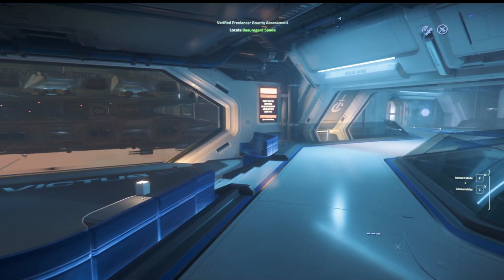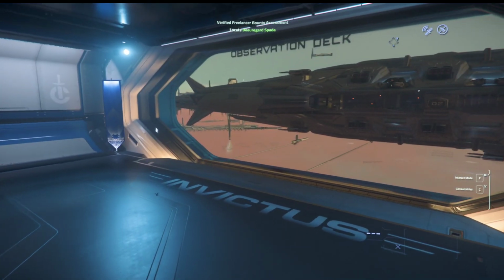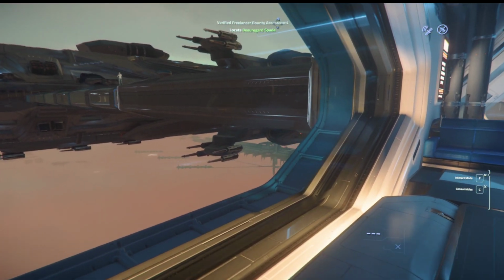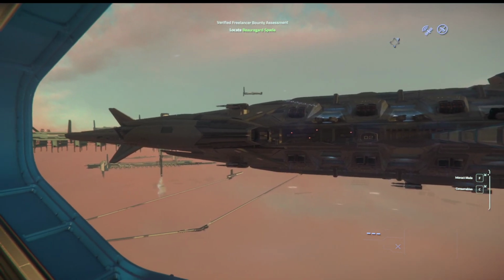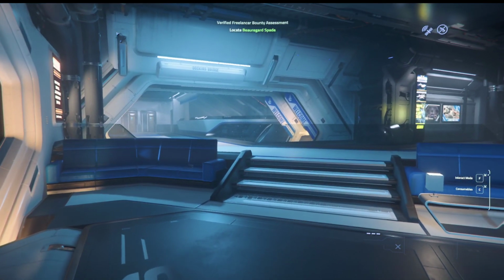Alright, so it's the first time I'm checking out this Javelin here. Javelin is pretty big, man. Damn, look at the guns on the Javelin. Look at the length of it. Man, this Javelin is nice.